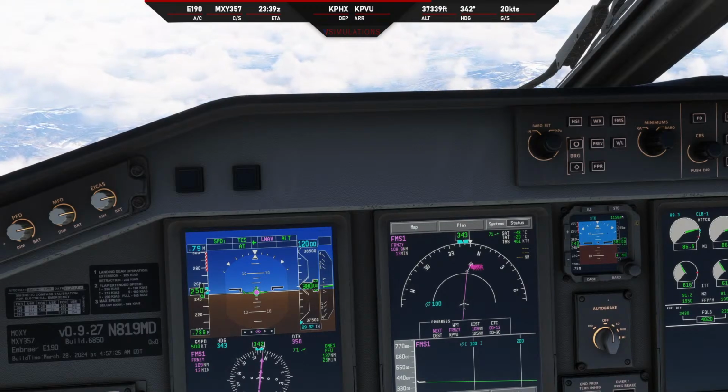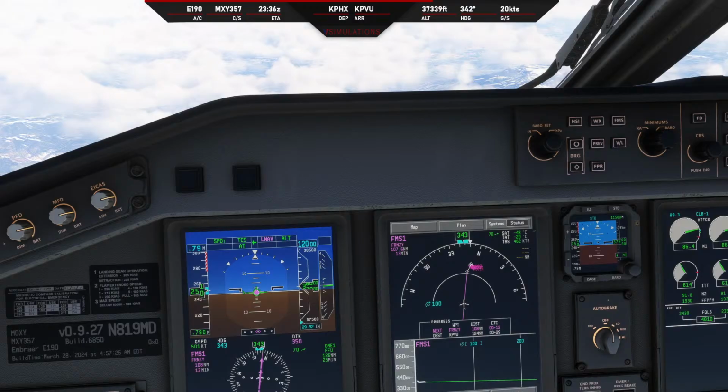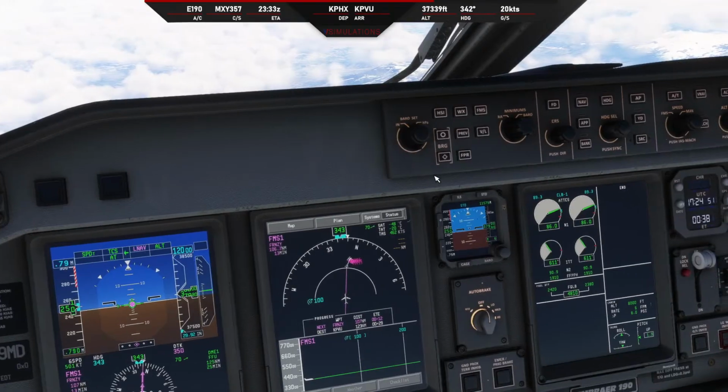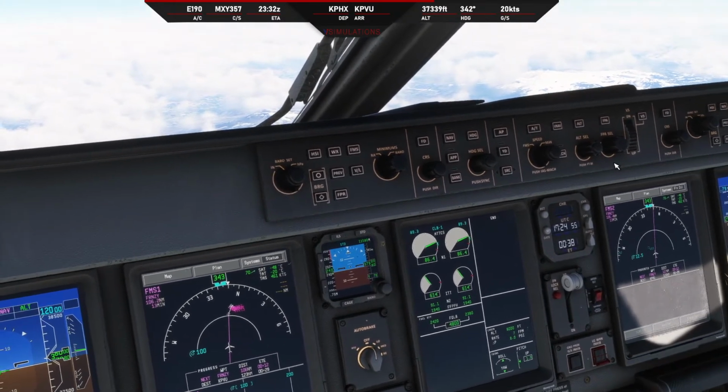But it's got a good flight model for the respective jets. So the 170, 175 flies like I would imagine the 170, 175 flew, and now the 190 is definitely different, more of that lumbering big girl. Lumbering giant, I should say, in 2024.